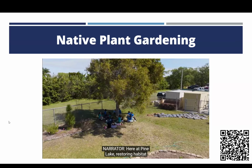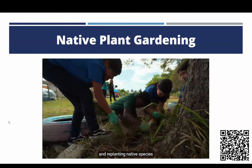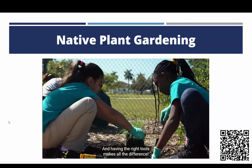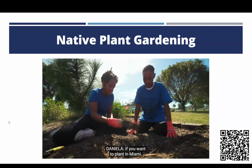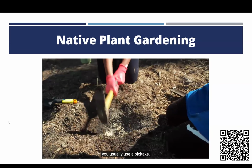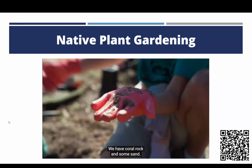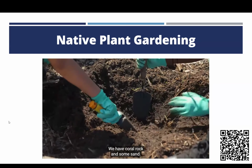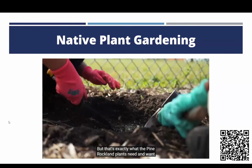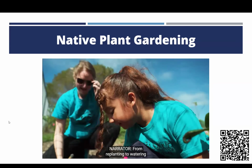Here at Pine Lake, restoring habitat means uprooting non-native plants and replanting native species. And having the right tools makes all the difference. If you want to plant in Miami, you usually use a pickaxe. We don't have nice, rich, soft soil. We have coral rock and some sand. But that's exactly what the pine rockland plants need and want and love. Whew, we're gonna get our workout here today.